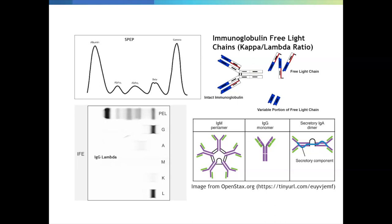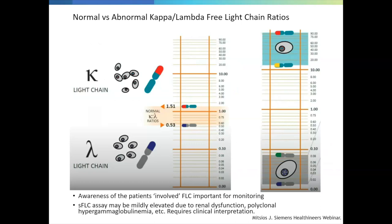And so this is just a schematic that I think tries to illustrate where these ratios are coming from. We all make kappa and lambda light chains. They're part of our normal immune system. Normally we have this tight band, and depending on the center that you're at, they'll publish their reference range. But around 1.5 is sort of the upper limit of normal, down to 0.5. That renal reference range, as we call it, can go all the way up to about 3 to 3.1 for someone who has renal impairment.